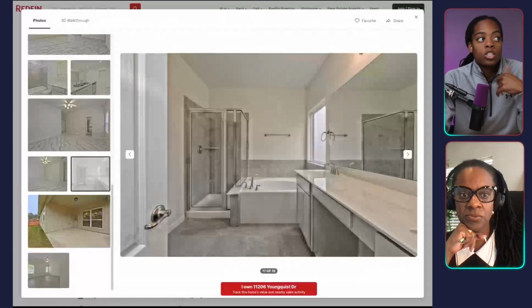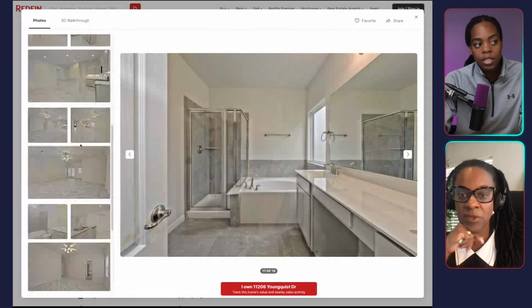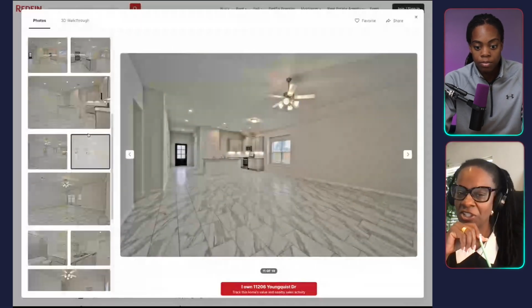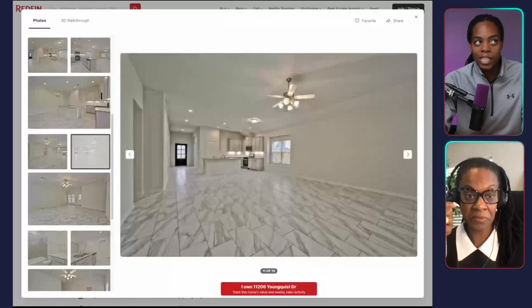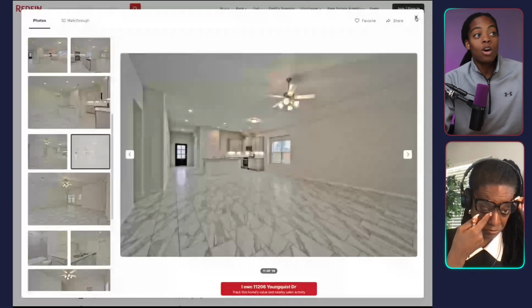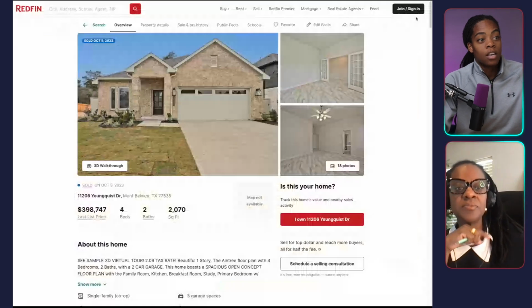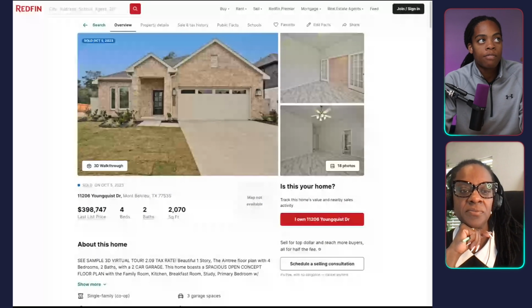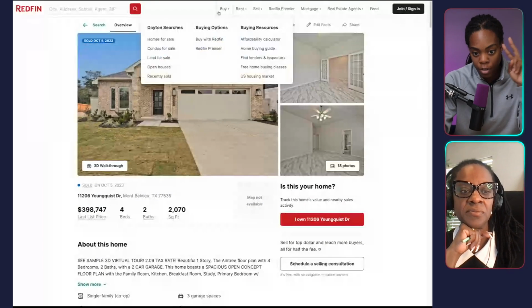So in terms of its condition, this can't get any fresher than new construction. You can't get any fresher. It's new. Okay, so let's use this property as our only potential comp. Let's say it's the only one we have that is post renovation.